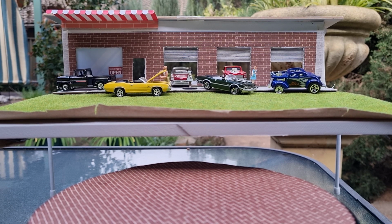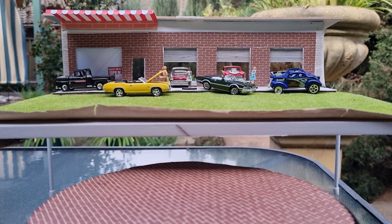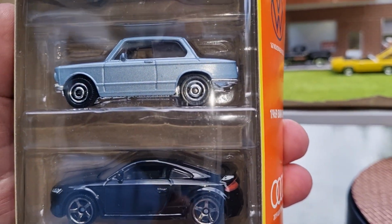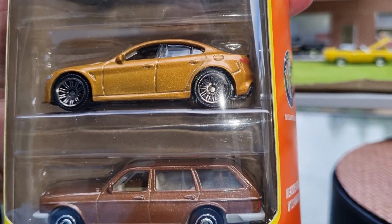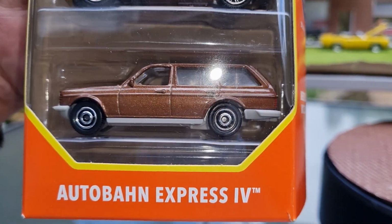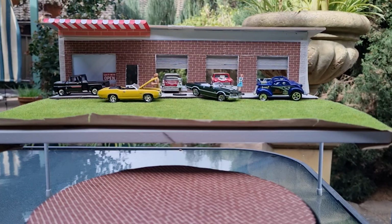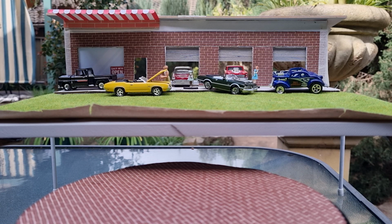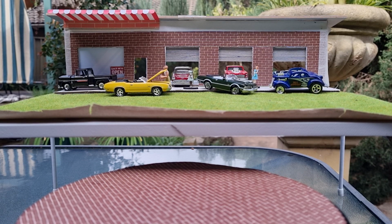Appreciate your support. On today's video I did pick up a new 5-pack from Matchbox, and it's called Autobahn Express number 4. And it's got this nice Volkswagen, nice BMW, this Audi, this other nice BMW in gold, and the one I really wanted was this Mercedes-Benz TE wagon. Got a few variations of that in about 3 different colours. So this is from their Matchbox 70th year anniversary set. I'll open up all of them and have a look.